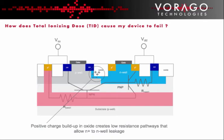SEUs occur due to high energy particle strikes that can cause a change of state in a chip. Sometimes an SEU that affects digital logic is known as a single event transient. If it causes an interrupt to occur, it can be referred to as a single event functional interrupt.